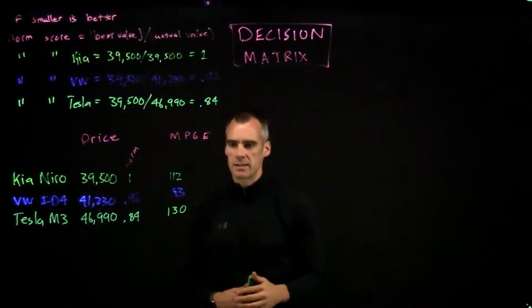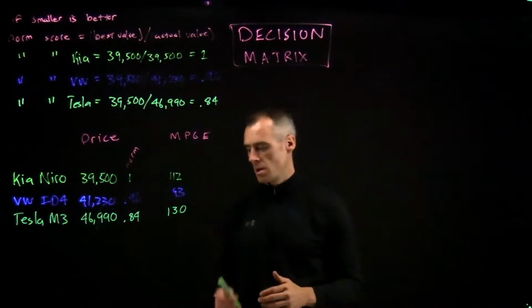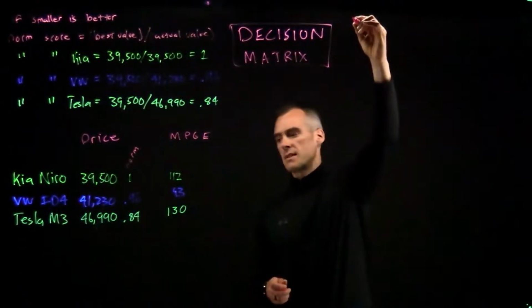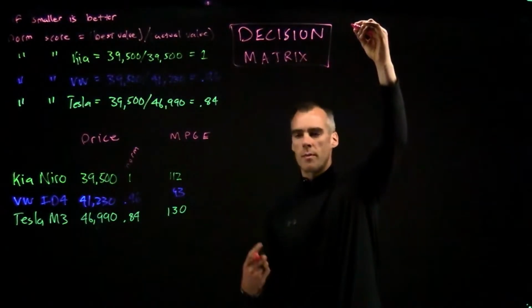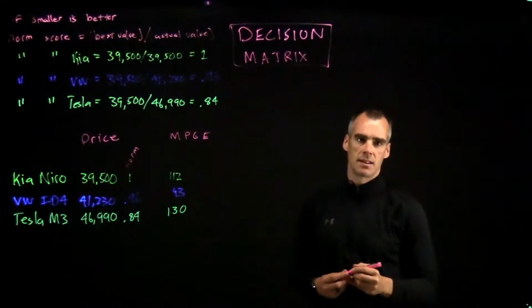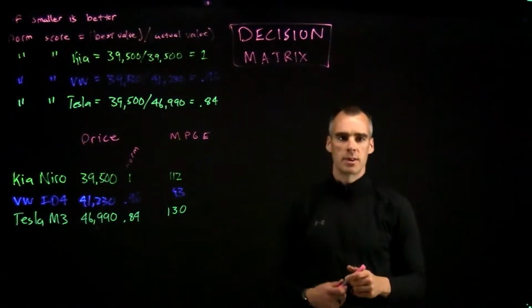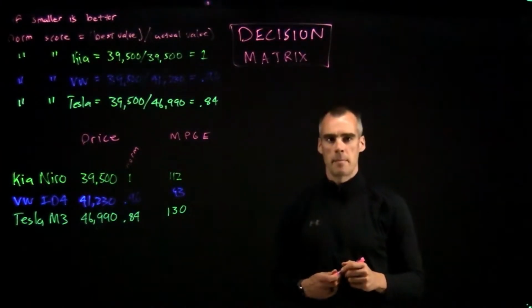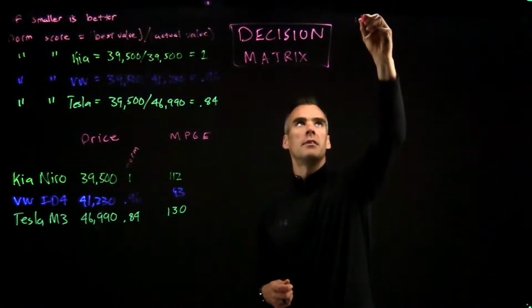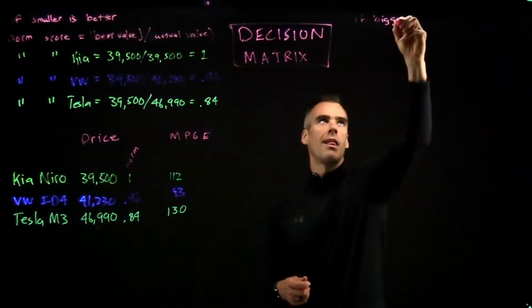And it is, but again, it's going to help to change this into a normalized score. So let's go ahead and write that up here. So in this case, bigger is better because we want more miles per gallon, where it's not really per gallon, obviously, because it's an electric car. So that's why the equivalence here, because it's just a kind of a measure of its efficiency. So in this case, we're saying if bigger is better.